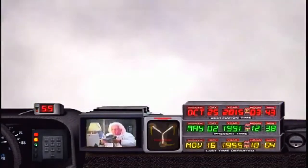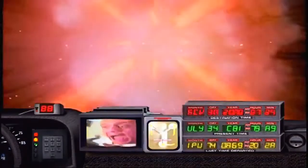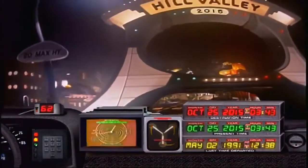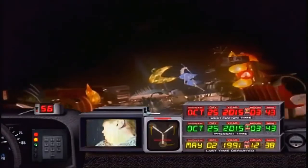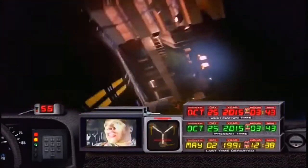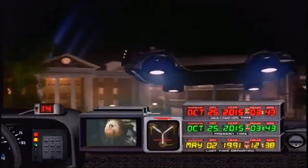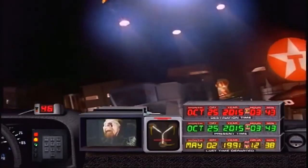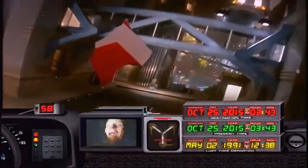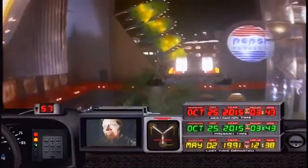Accelerating now to 55 miles per hour. 65, 75, 85, 88 miles per hour! Hill Valley in the year 2015. Come in, Biff. Let's get him. Whoa. Whoa, Doc. Wow. Big high towers now, Doc. Oh, yeah, that's what you think. Whoa. Gotta get some gas, Doc. I'm up here, Doc. Going down. Down. Going up. Going down. Going up.